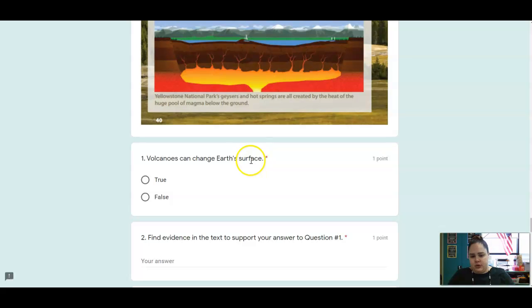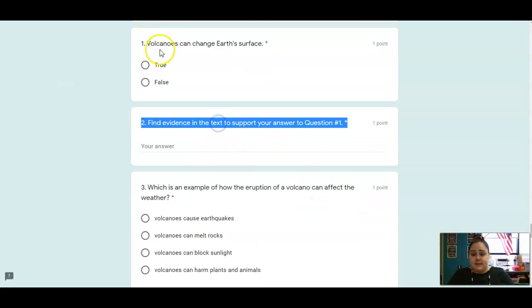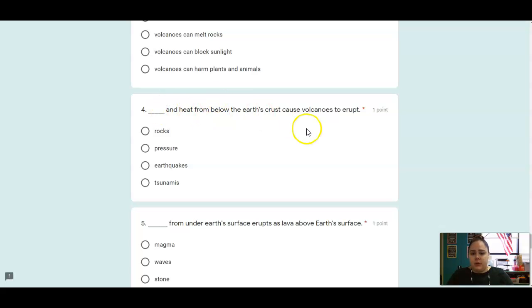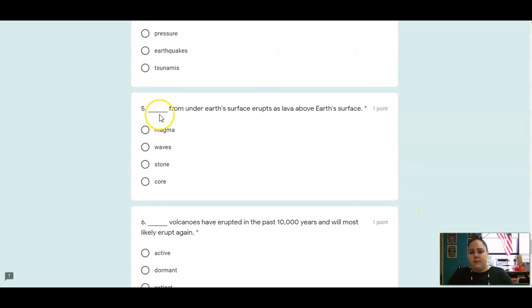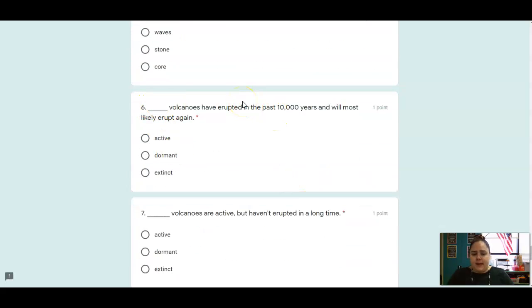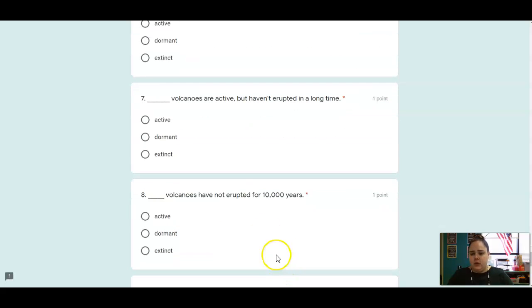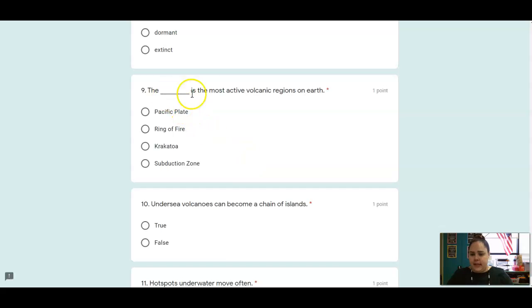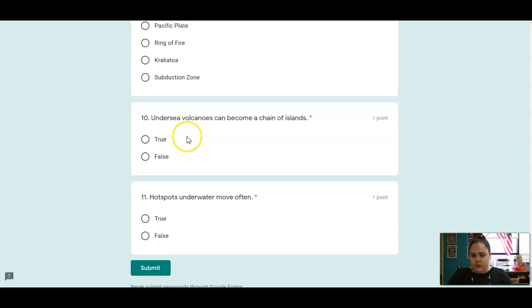All right, number 1, volcanoes can change Earth's surface, true or false? Number 2, you're going to find evidence to support your answer. Number 3, which is an example of how the eruption of a volcano can affect the weather? Number 4, blank and heat from below the Earth's crust cause volcanoes to erupt. Blank from under Earth's surface erupts as lava above Earth's surface. Blank volcanoes have erupted in the past 10,000 years and will most likely erupt again. Blank volcanoes are active but haven't erupted in a long time. Blank volcanoes have not erupted for 10,000 years. The blank is the most active volcanic regions on Earth. Undersea volcanoes can become a chain of islands, true or false, and hotspots underwater move often, true or false.